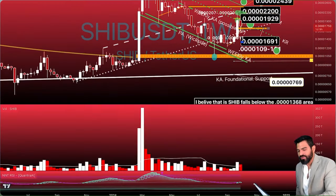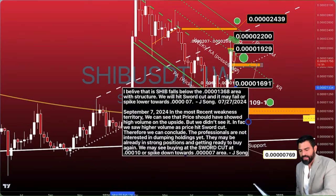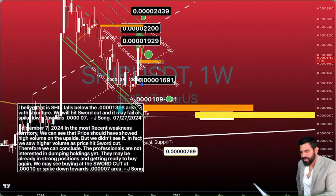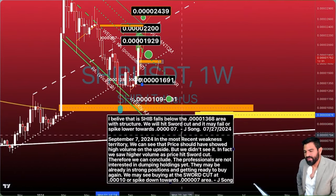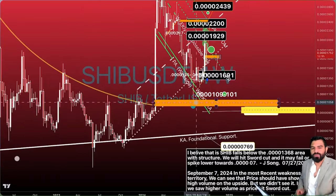But when we check the volume, and this is why we have multiple reasons to check, we have to build a case. I said that if SHIBA falls below the 13 area, which is down here, the structure will hit the sword cut and may fall and spike towards 007. That's all still for the future. Here's the sword cut. We already hit the sword cut only once.